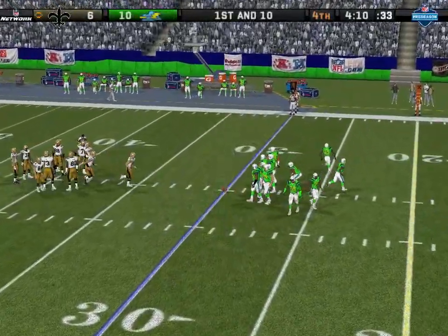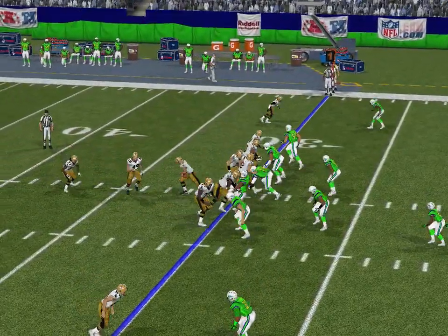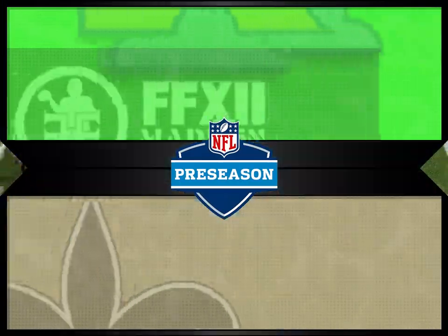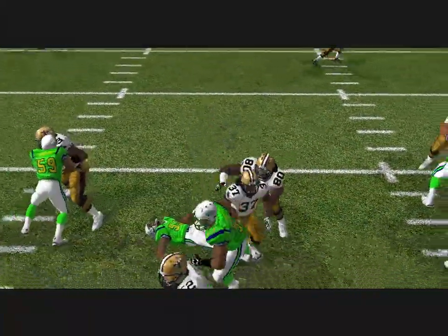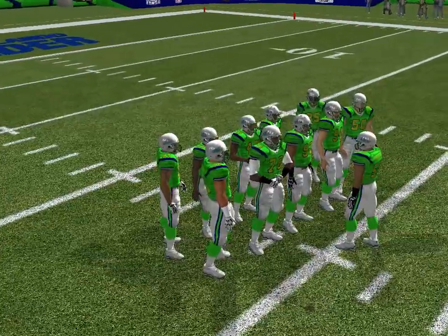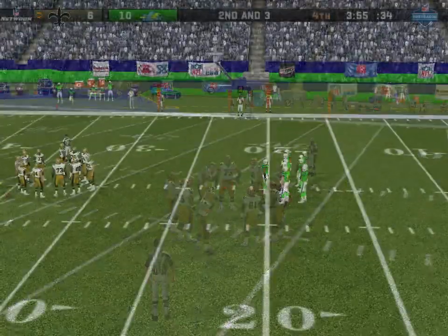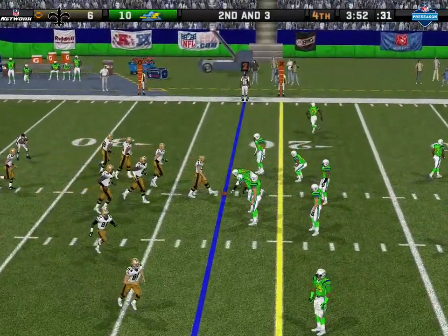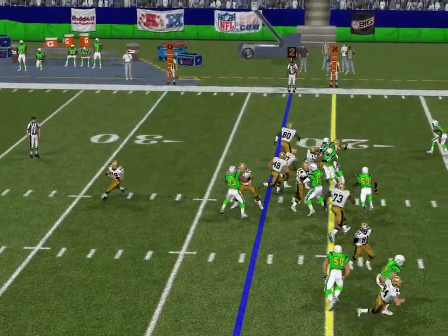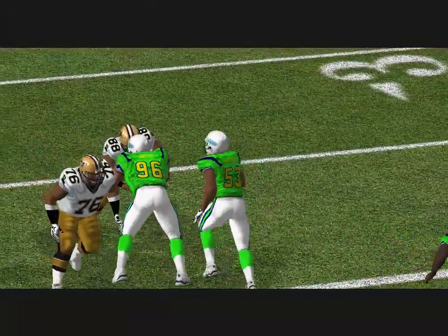What's the hard count? Here we come. He'll give it to the halfback. Smith comes up to make the play at the 22. Hold the look. Nothing. They don't get nothing. Fox left. Number 53 is there for the tackle at the 18.